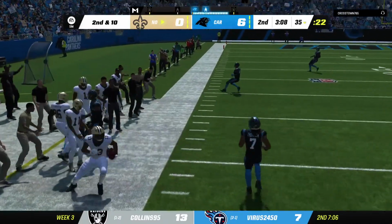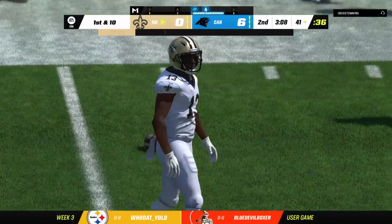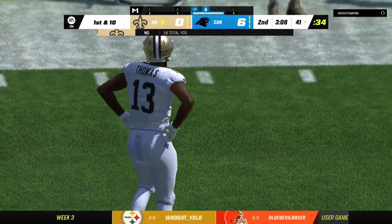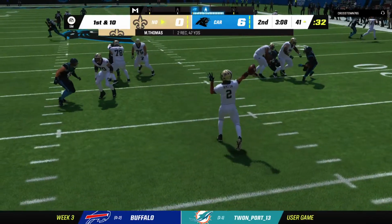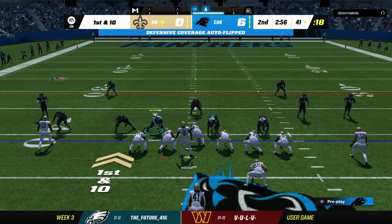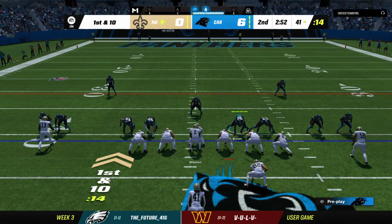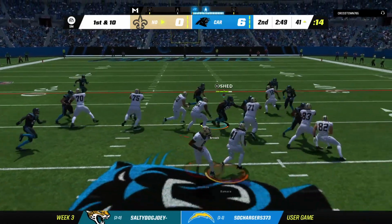Thomas brings it in. And he'll be out of bounds just shy of the 40. That one covers 24 yards. It's a first down. All-Pro receiver Michael Thomas missed all of 2021 while recovering from an ankle injury. But we'll never forget that he set an NFL record in 2019 with 145 catches.